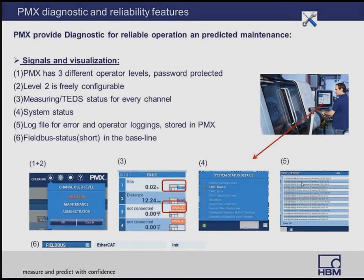In addition, there's also a log file. You can just look at who's been using it, who logged in last time, and all the details on that log option.